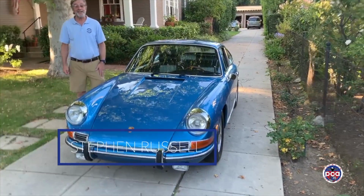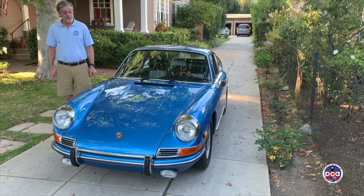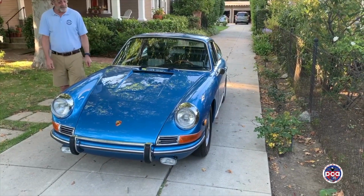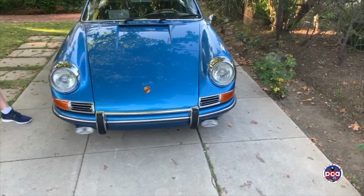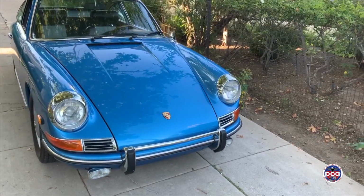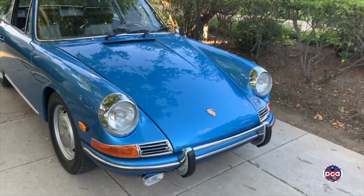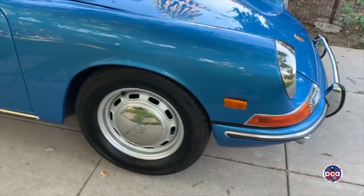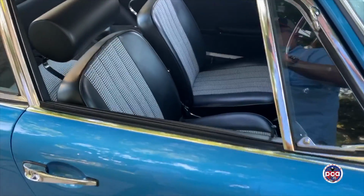I'm Steve Russell of Pasadena, California. This is my 1968 912 Porsche. I've owned the car for about 3 years and was absolutely smitten when I first saw it. Some of the things which I really enjoyed about the car, first of all, the paint. It's metallic blue, which is a very rare color those years. That's the actual name of the color, is metallic blue. But it's got running lights, the AMCO bar. Particularly appreciated the steel wheels for a very classic Porsche look in those years. And I absolutely love the interior with the houndstooth treatment on it.